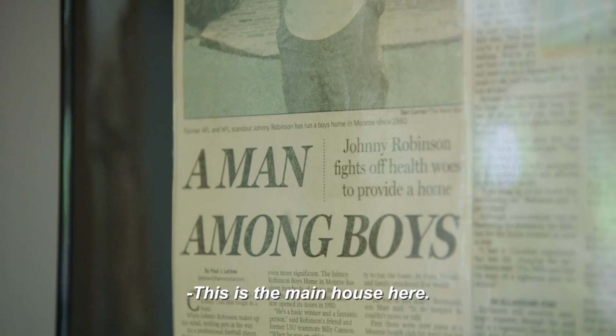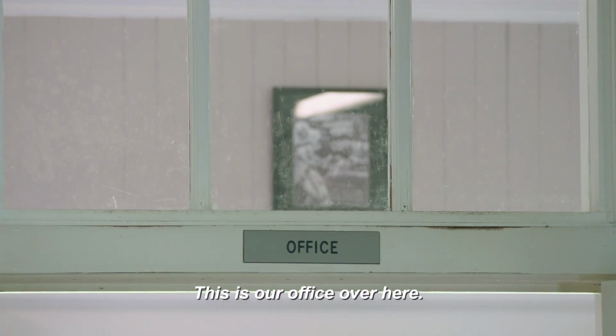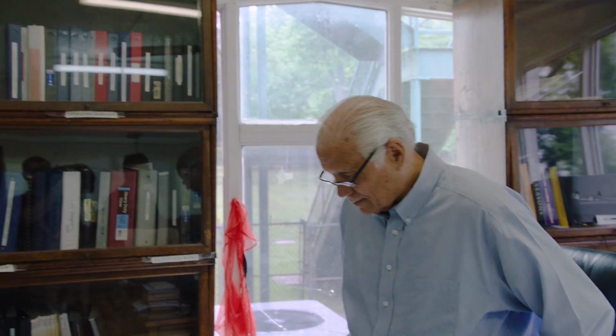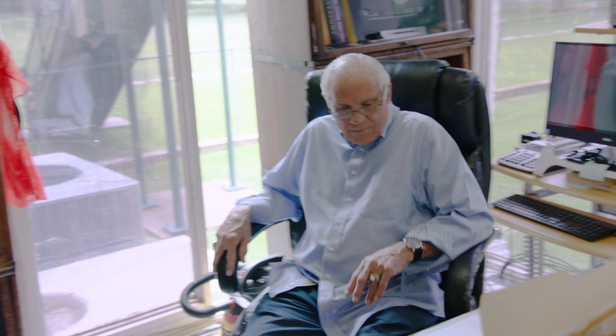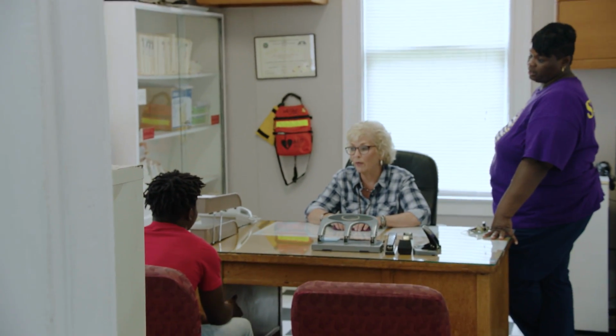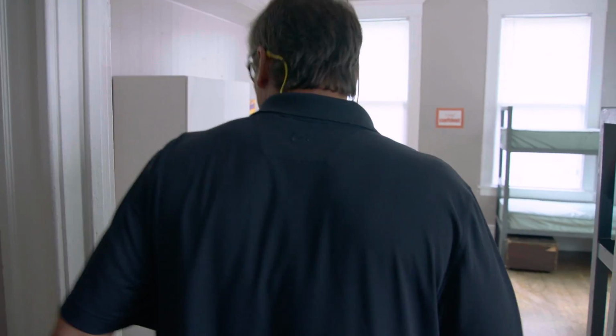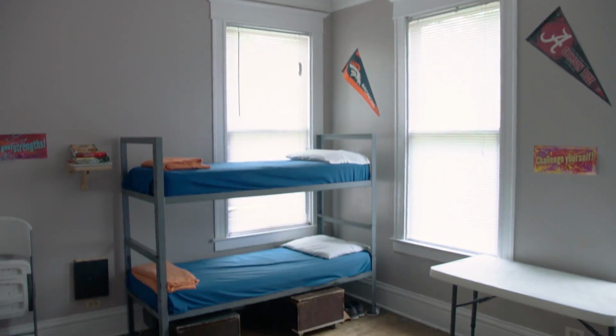This is the main house here. This is where intake and the offices are, and it's our office over here. Dad comes into work every day still. We get a kid that's been adjudicated as a delinquent, and we're an alternate placement for kids that are going to jail. They've already been through court. We have a 6-month program here, and if a kid does well, we go back and see if they want to let him go. This is a typical room for the kids, but they have access to television, and they do everything that your kids would do.